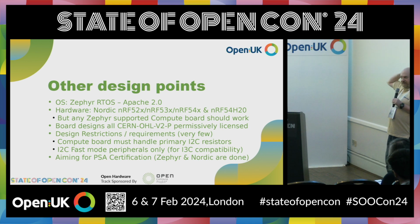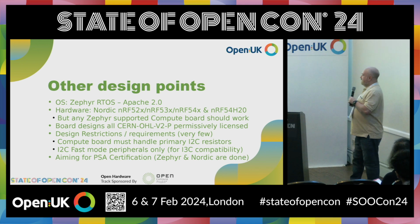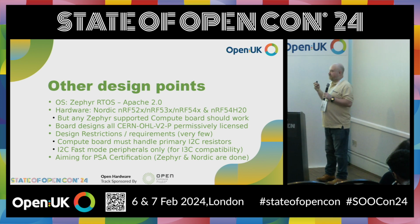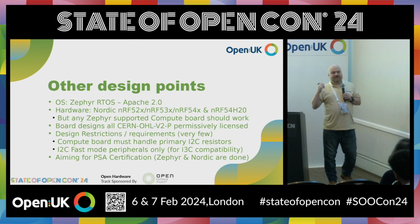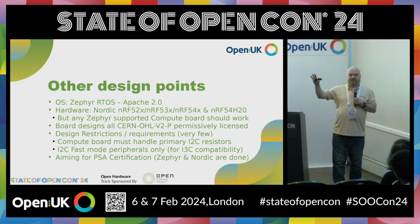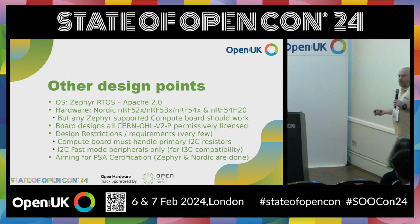Design restrictions and requirements are very few. I was thinking if I do this, I'm going to turn most of the things off. It's going to have limitations. Really, the only limitation I've come up with is that I've made the compute board responsible for handling the resistors you have to put on the I2C lines, because I3C doesn't have them. So rather than put them on the connector and then mess up every I3C design, I've put them on the compute board. So if you've got a compute board that supports I3C native, it just works. Because all the other devices on all the other boards are backwards compatible in fast mode. So the fast mode I2C devices can be used with I3C.